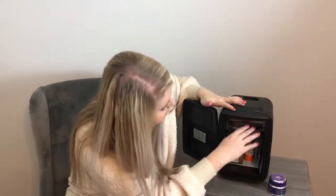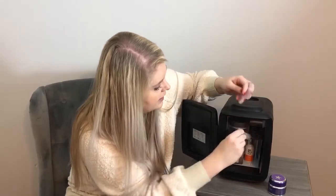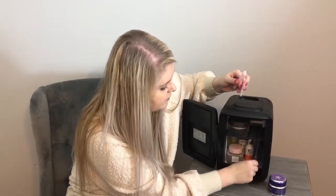Up next, I actually have three of these. These are my gua sha stones. I haven't actually done a video about how I use these and the technique that I use specifically for my skin for gua sha, but I know I've talked about them on the blog. I've done a post about what the heck it is for starters.